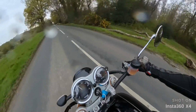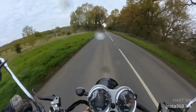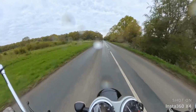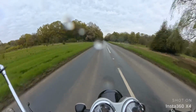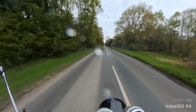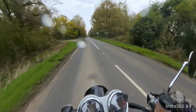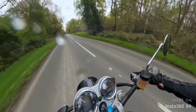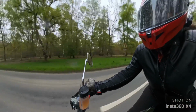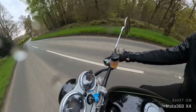I'm hoping the sound of the exhaust and the engine comes through, as well as the style and looks of the Norton. The exhaust, oh my god, the noise, it's so loud. It's fabulous. I love it. So it's a 961 air and oil cooled twin, and oh, I haven't tired of that noise.